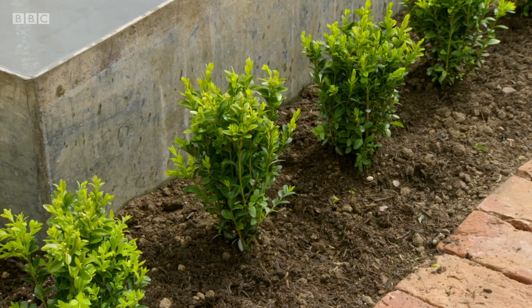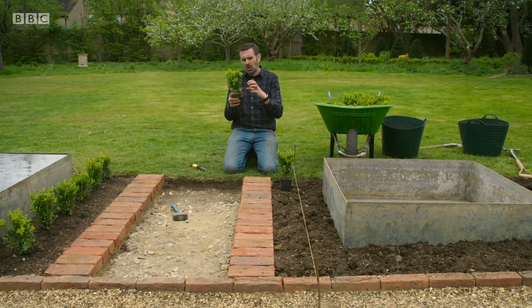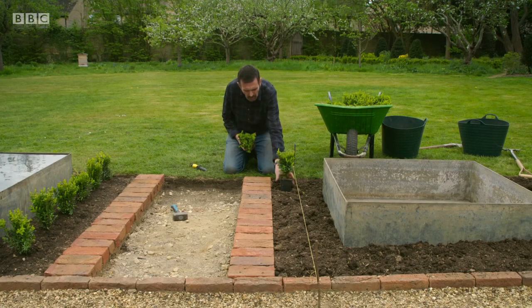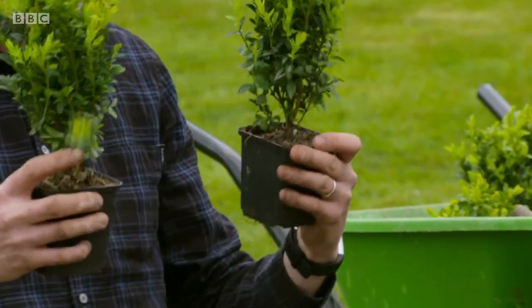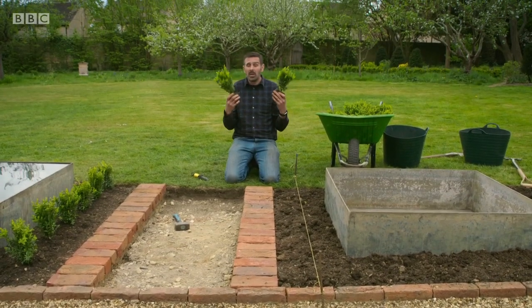I've kept them about 30 centimetres apart. If you put the plants too close together, not only are they starting to fight for the same room under the ground, but the quicker these plants grow together, you're going to cut down that air circulation. So just giving them the time to grow into each other, the plants are going to be healthier for it.